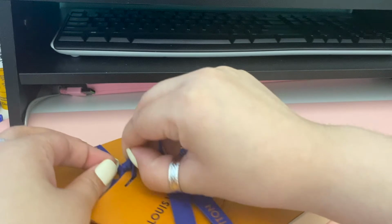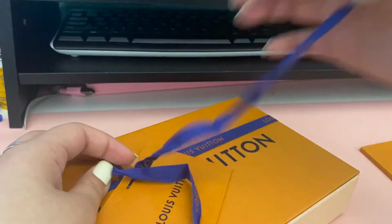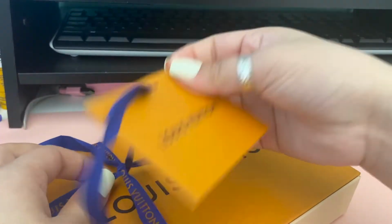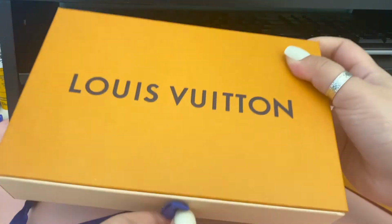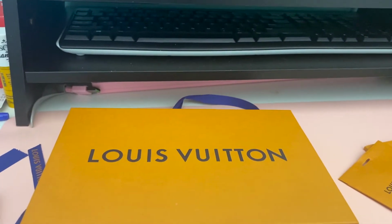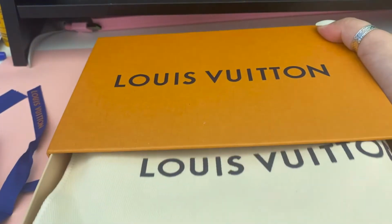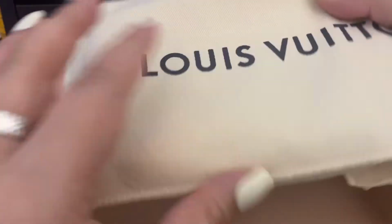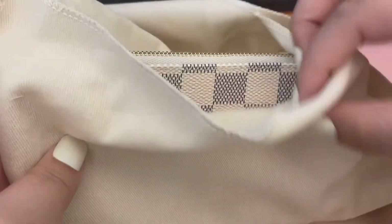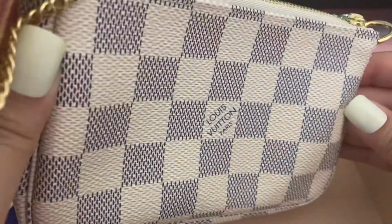I'm gonna try to open it. I'm filming on my desk, so it's a little bit different from my other setup. So I'm gonna open, push this down a little. It comes with the dust bag. Oh my goodness, it's so pretty.